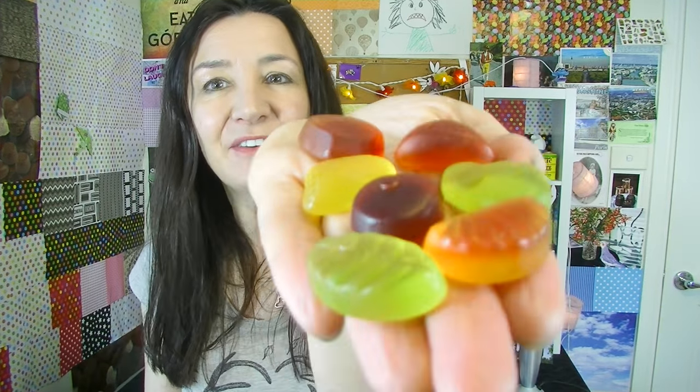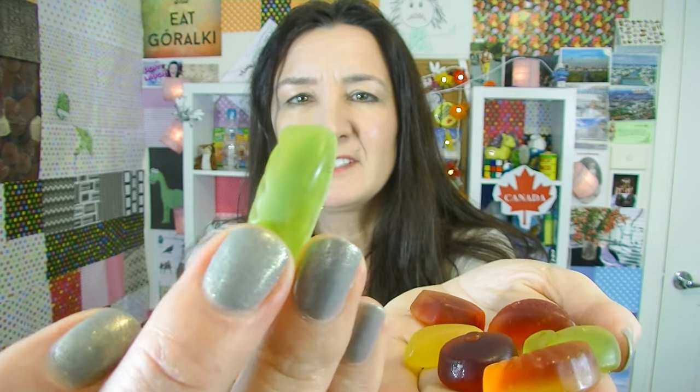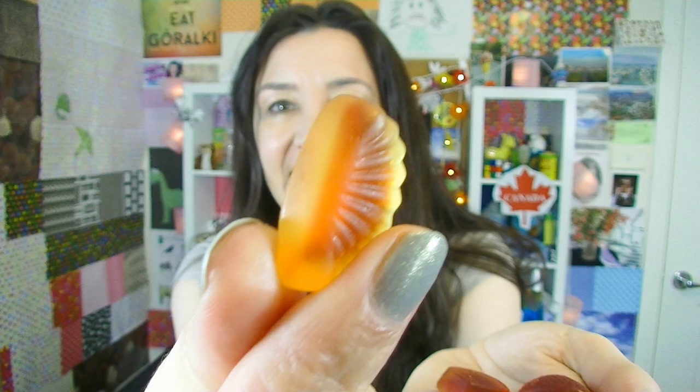Oh wow. I'm just gonna put them all in my hand so you can have a good look at them. So you actually get 7 different flavors in this little packet. And as you can see, they're sort of a little bit translucent. Hey, wait, they said they got something in the middle of it. That doesn't look like it's got anything inside. But this one does. You can see that it's got a different color inside it. So let's try this little orange slice one.